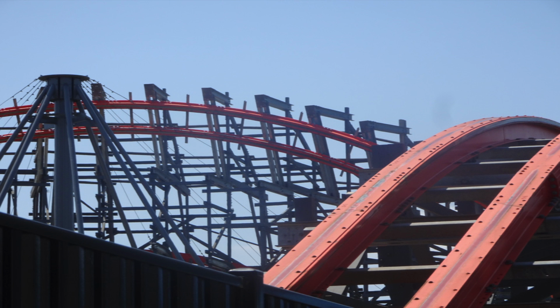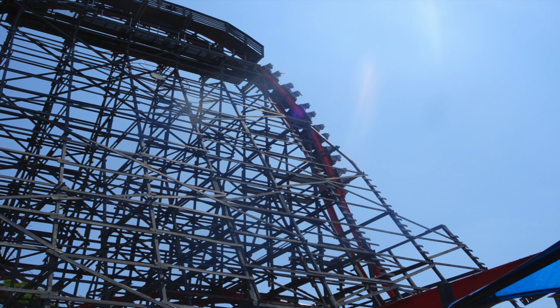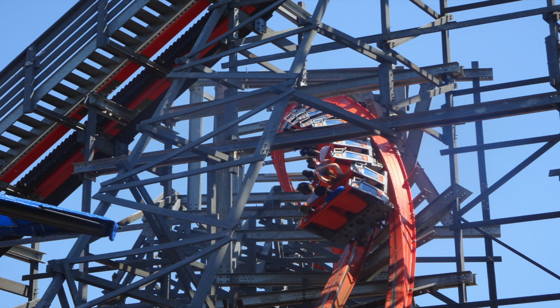The ride itself has a nice long layout, even though it does have some pacing issues towards the end, where it goes through some of the layout a little bit slowly. But there are some absolutely fantastic elements on this ride. It has a great first drop.